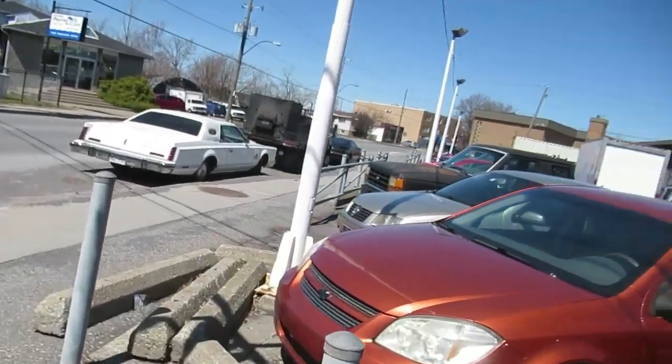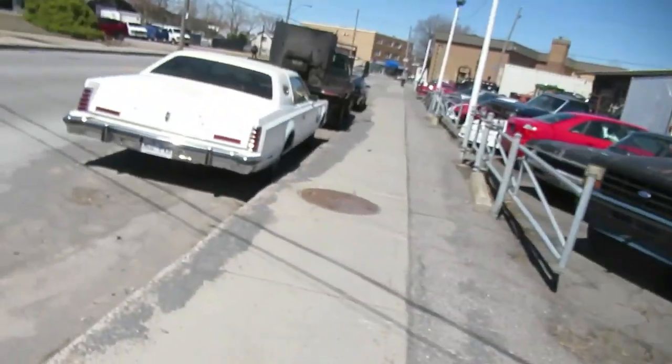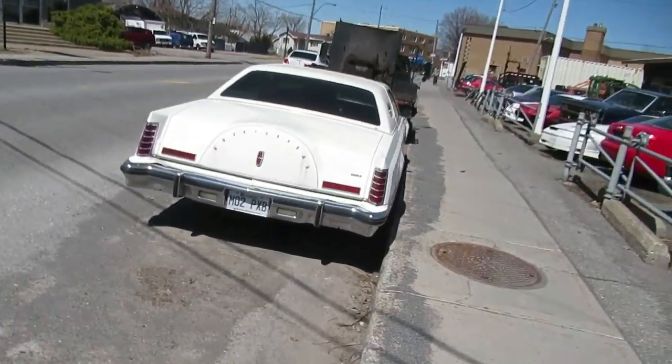I don't remember the name of this business, but anyway, who's to say this Lincoln is for sale anyway, but I'm glad it's parked here, not with all these cars, if it is for sale, because I can get nice clean shots of it, you know.